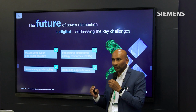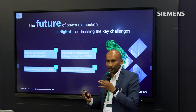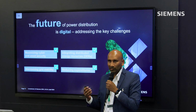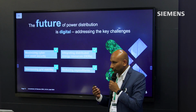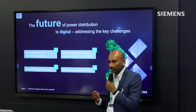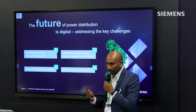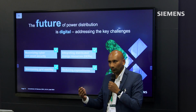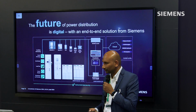And along with satisfying the regulatory restrictions, we also see that the future of power distribution is going to be more digital. Digital in the sense you need to be able to create cyber security for all the assets you have in the grid, and you will have to make sure it is more automated, and it will give you much more control over the products you have on the grid.